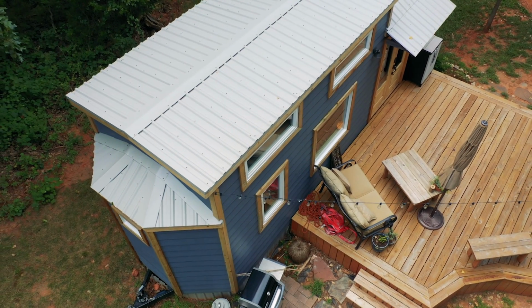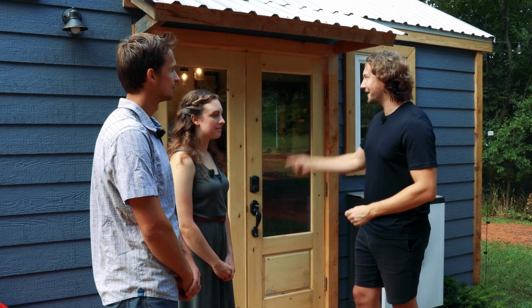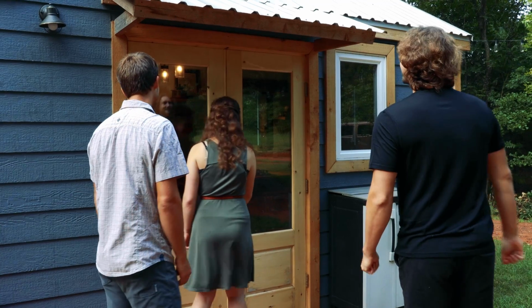The house looks really beautiful from the outside. I really love the way that you've extended it with this wonderful outdoor space, and I cannot wait to see what you've done inside. Can we check it out? Yeah. Let's go. All right.